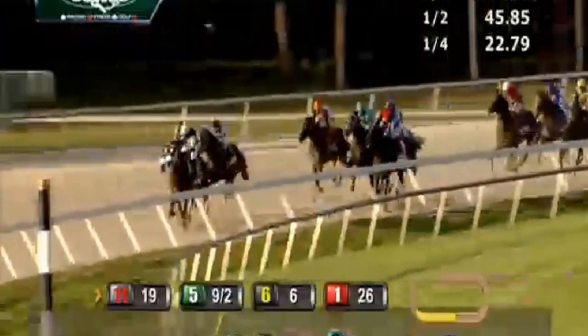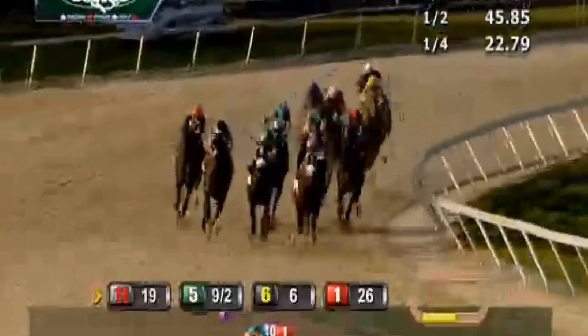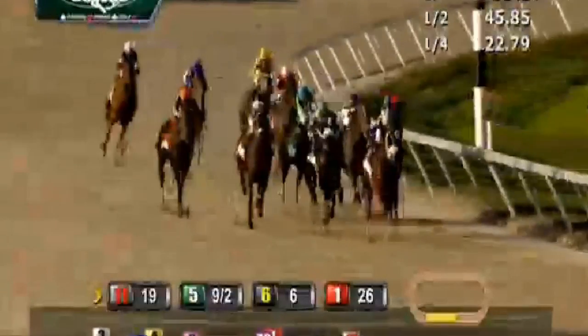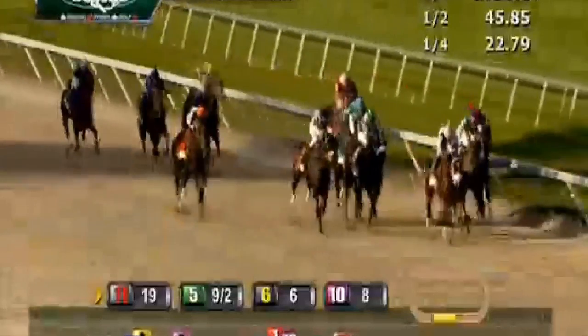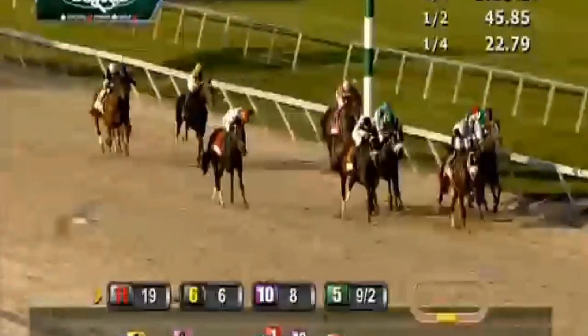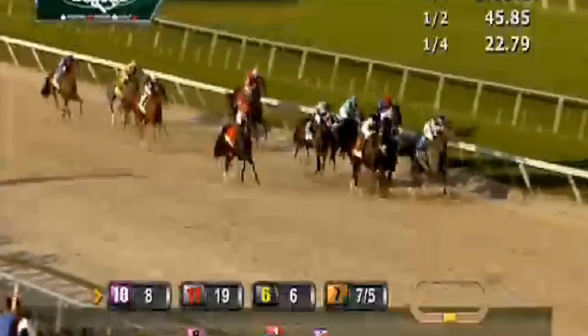Meanwhile, Outshine and Joel Rosario, they'll take dead aim on the top pair, and Win swings to the center of the racetrack. They're into the stretch. It's still Zenden trying to hang on. Win is way out on the outside. Up on the outside running is Outshine, now gaining ground, and toward the rail is Lord Dragon.